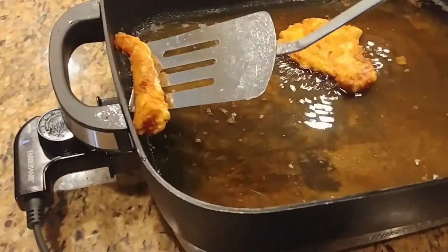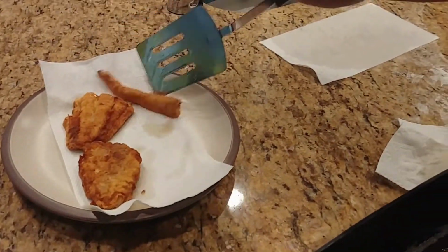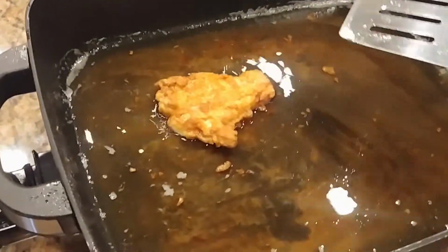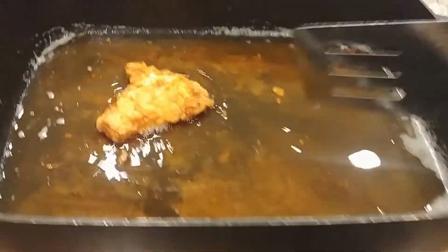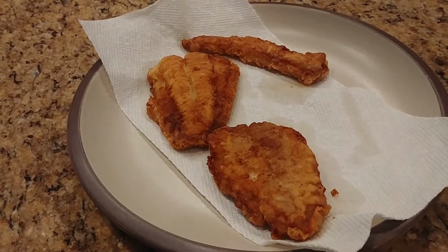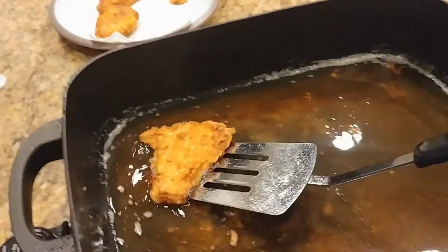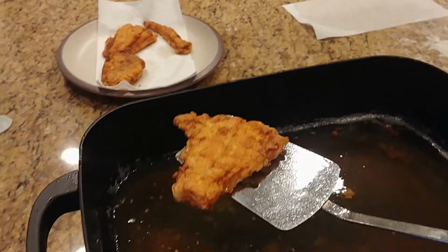Alright, this one's looking like it's done. Probably another minute or so on the bottom, and then looking like we're done. It's looking pretty good. For a first time, that looks good. But I overdid it with milk and egg, so yeah. I was thinking about cooking all of it, but I'm gonna have to eat this all by myself, so save some for later.